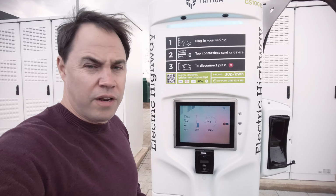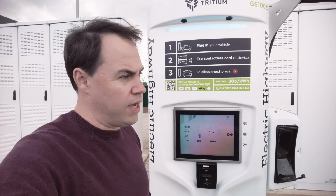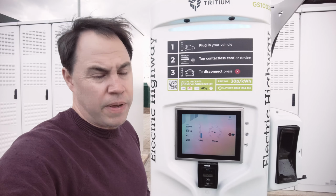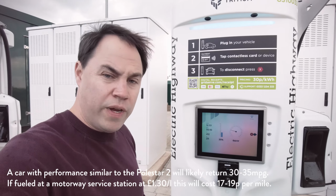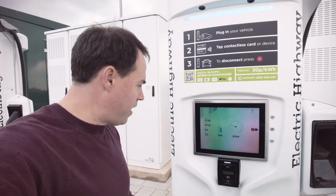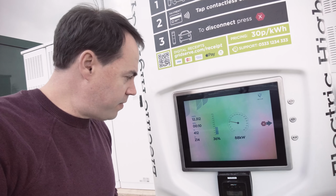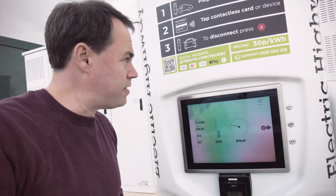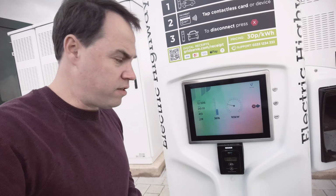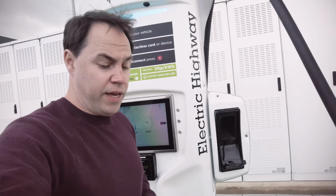Now in the Polestar, I'm getting, say, 3 miles per kilowatt hour at the moment, so that gives a 10 pence per mile charge, which is a little bit less than diesel and petrol, certainly less than you would pay in the equivalent powered car, but it's not cheap. But the thing is, it's reasonably priced, and that's what's important. And the thing I really like is you can see there on the screen that you've got some nice clear display of your percentage, how much power you've taken on board, your time, and 89 kilowatts it says at the moment. Super simple as well to activate your charge using the contactless payment at the bottom. So yeah, really impressed with these, and I think this is the kind of thing that we want to see more of in the future.